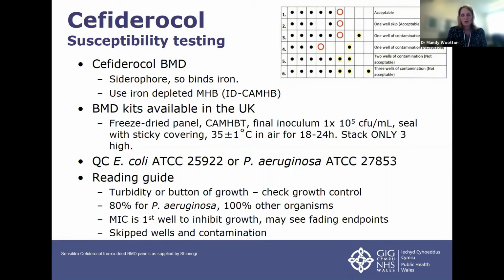the top left, you don't actually see the panels, you just see a diagram. Basically they're saying that you should check the growth control first, which is standard practice, and then turbidity or a button indicates growth. For Pseudomonas, you should read at 80% inhibition, and for other organisms, you read at 100% inhibition. On the top right diagram, you can see that the first row looks like a normal MIC, where the first well without growth is the MIC.